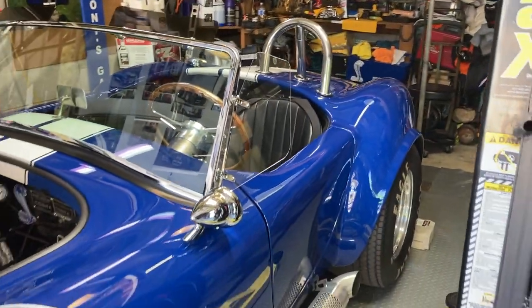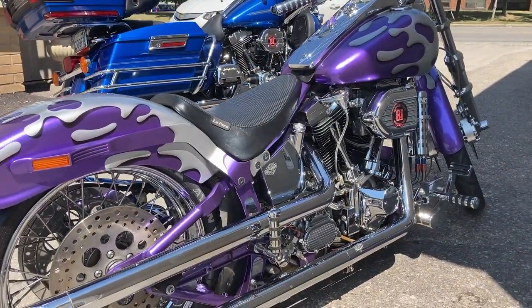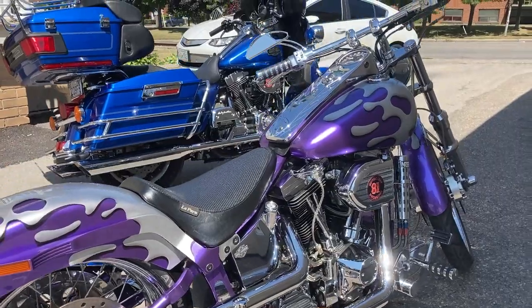Awesome. Okay, we're going to come back to the Cobra. Thank you. After we take it out. Can we take a look at your bikes as well? For sure. All right, so tell me about your bikes, though.